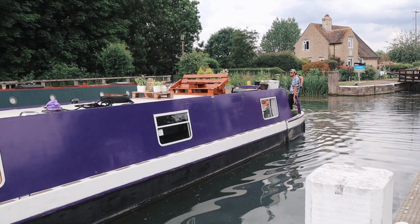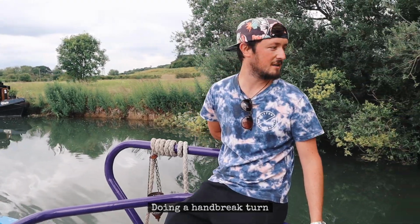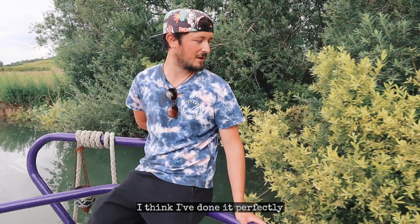Same again. Doing a handbrake turn. I think I've done it.